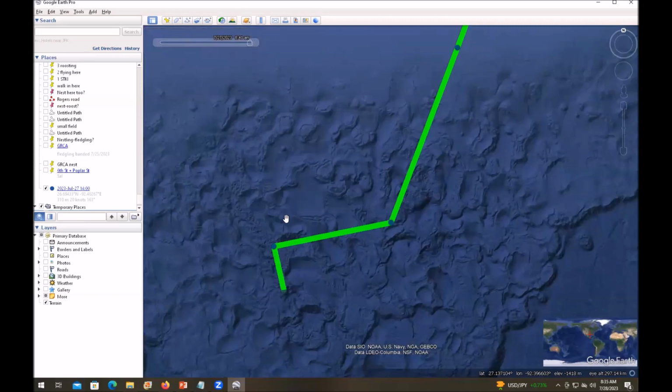So perhaps she has corrected her course and is going to go straight across the Gulf of Mexico, but the winds in the Gulf may change at any moment, so you never know.